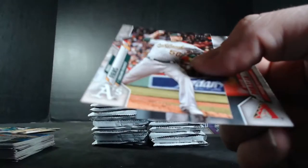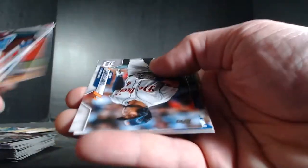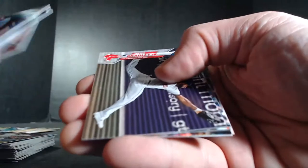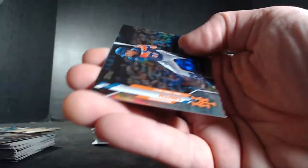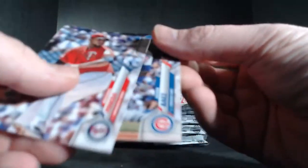Also Mike Fears and David Peralta. Roman Quinn, Alex Colon, Lucchese, Candelario, Randall Grachick, Carson Kelly, Christian Yelich, Jackie Bradley Jr., Ian Kennedy, Max Kepler, Talion. We got a Dominic Smith foil for the Mets. And Pineda, Baez.